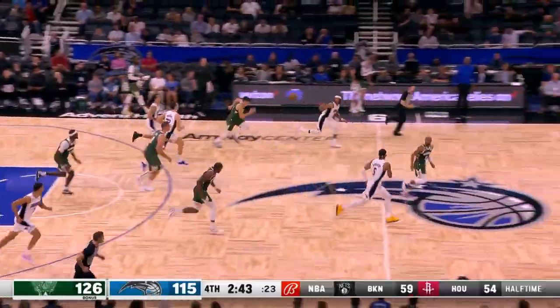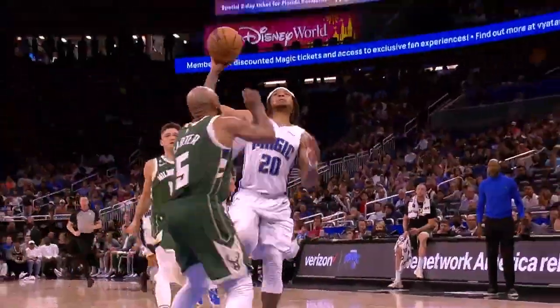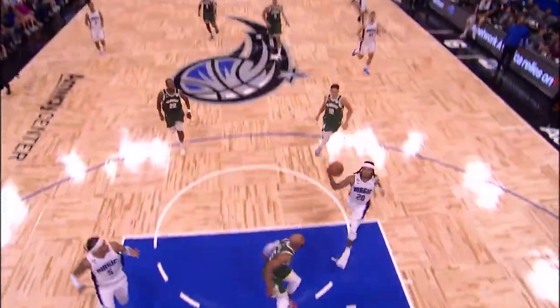On to number 4, where the former number 1 pick's getting sick. Markelle ringing the bell for the Magic. He's in at number 4.